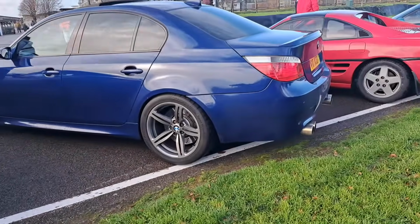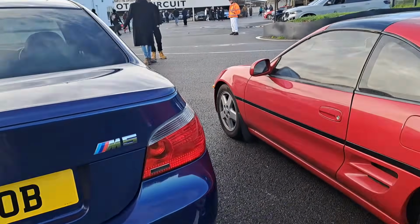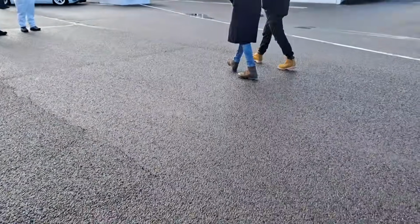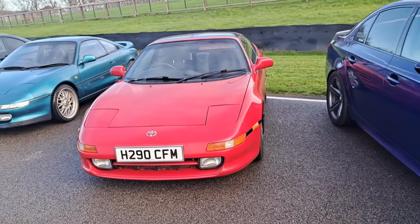Next we've got an E60 BMW M5. Look at those exhausts. Was it 507 horsepower these things had? Forget now, it's a long time since I've actually seen one of these in person. And then we've got a couple of SW20 MR2s.